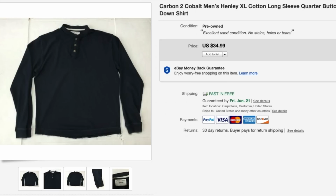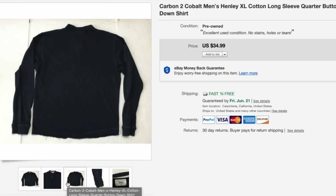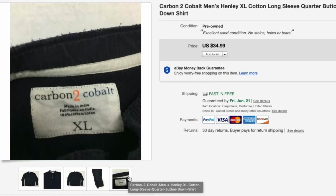Next is this Carbon to Cobalt long sleeve Henley shirt, and Carbon to Cobalt is more like a California brand. It's not really out there. The one time I did see it outside of California, I was in Arizona and I picked up a Carbon to Cobalt shirt. But this brand, I usually always sell it for at least 20 to 25 bucks.